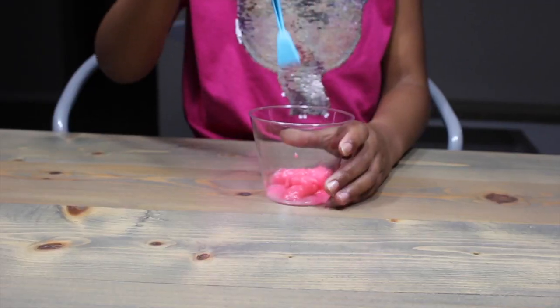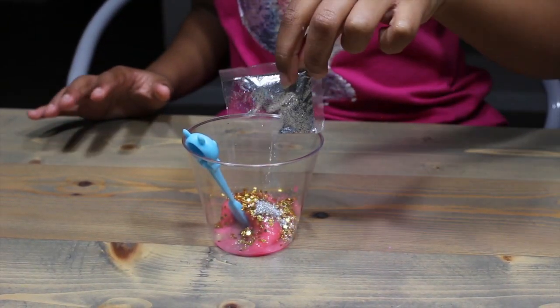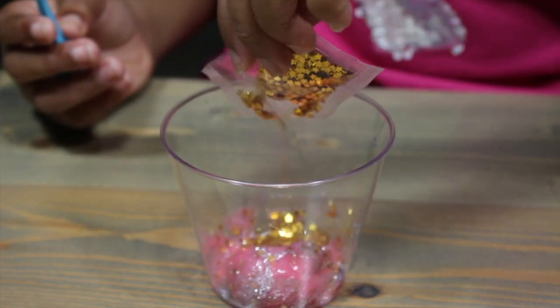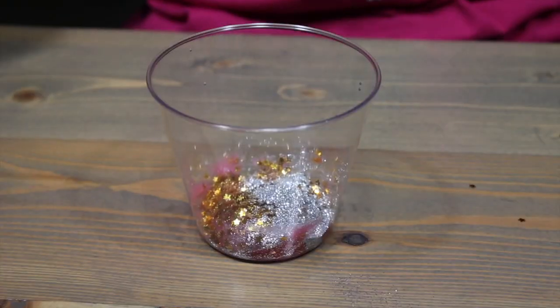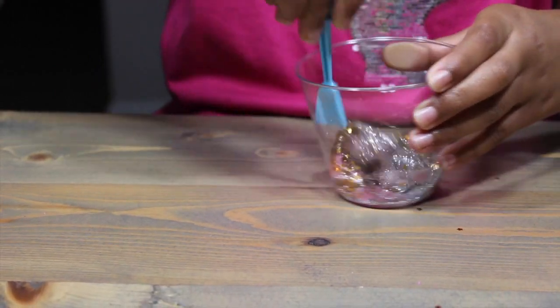I think it's ready. Let's add our glitter inside this cup. Gold stars and silver glitter. I think we need some more glitter. Perfect! Oh yeah! It's all about glitter.